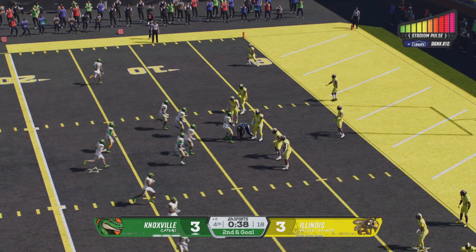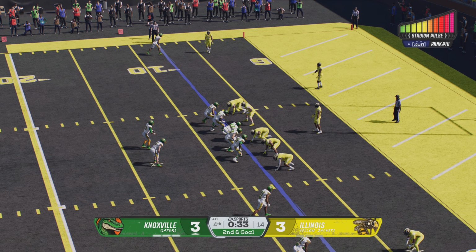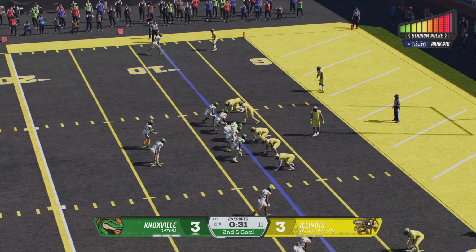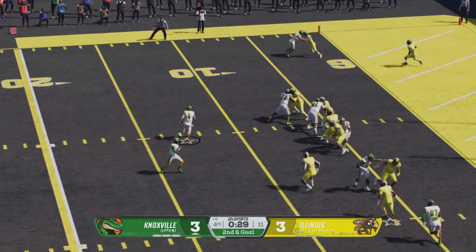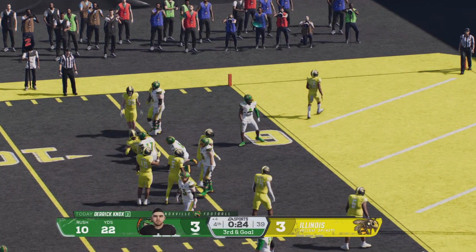Slams right into a wall. They got him for a loss. And the crowd coming to life here, trying to help this defense down in the red zone. Trying for the touchdown, they'll test the left side. Ball carrier brought down at the 4.